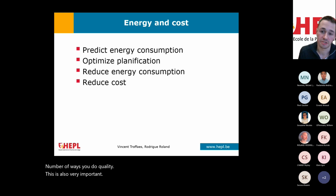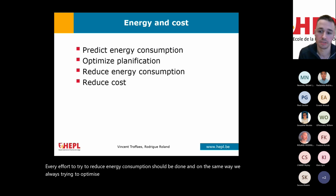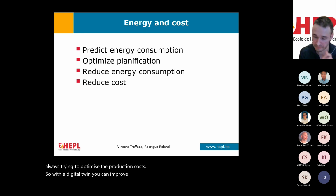Today, the question of energy is more and more important. Every effort to try to reduce energy consumption should be made. In the same way, we're always trying to optimize the production costs. So with a digital twin, you can improve those two points.